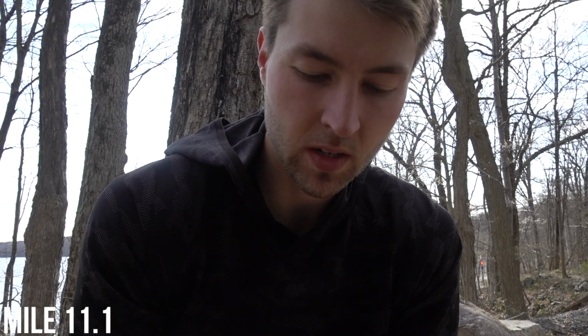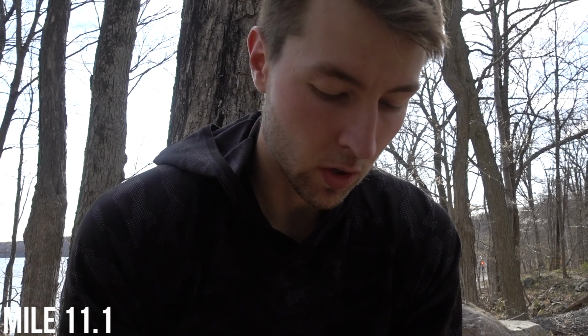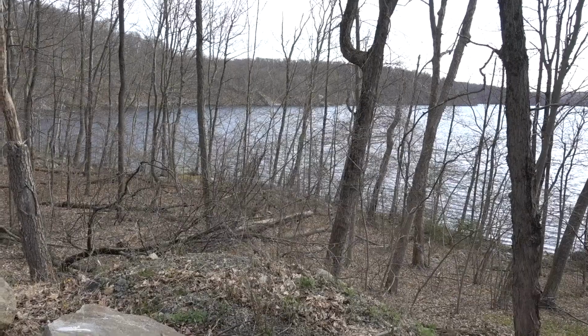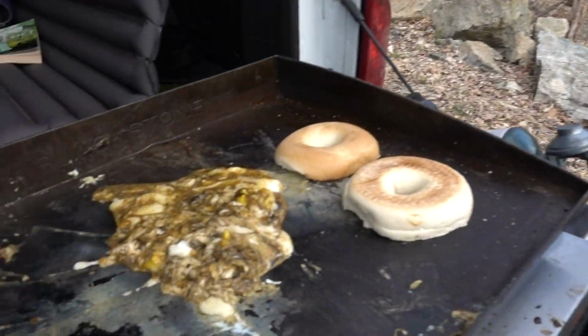Run is finished. Ended up being 11.07 miles. Took me 2 hours and 36 minutes. And total ascent was 2,096 feet. Good way to start the Sunday, and real good run. Felt good.